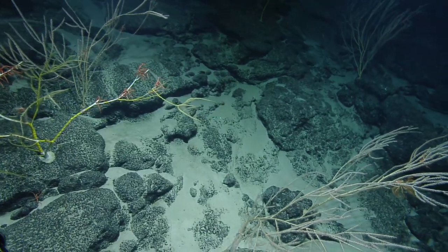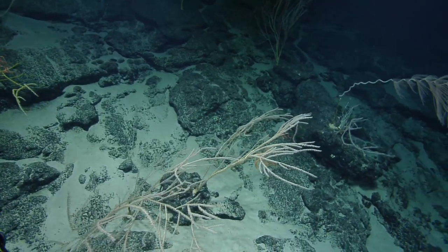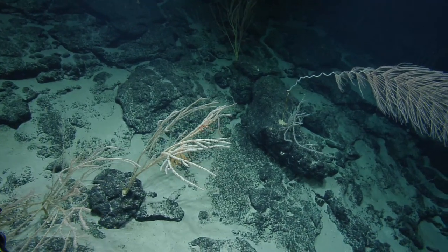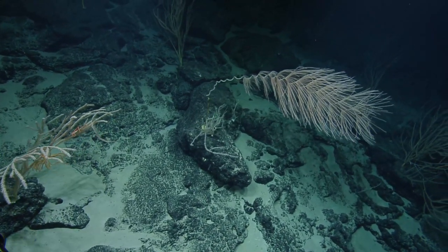Okay, give me whatever you can. Beautiful Iridigorgia hanging out here amongst all the bamboos.